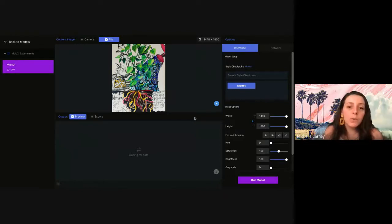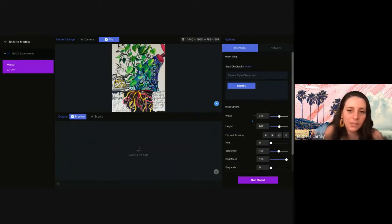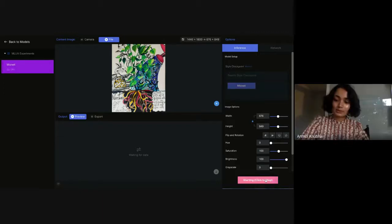We should, before you run it, reduce the size. Yes, it might save us a lot of time. So right now it's like 1400 pixels, but how about 800 pixels or something, or less? You still get the gist of what it does, and as you all heard, it can take a long time for these to run. Yeah, let's go ahead and run it. Okay, let's run the model.